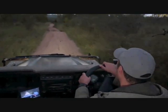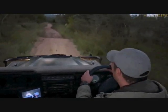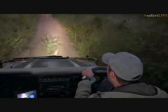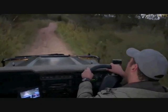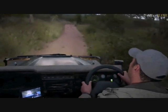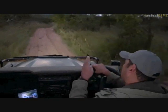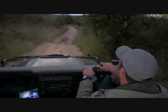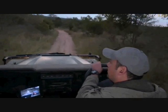My prediction, and again, it's never a good idea to predict anything in the bush, but I think he's going to walk through the central part of Djuma this evening, possibly go for a drink at the dam later tonight, and then move straight through towards Arathusa. That's what I think. I could be wrong. He could make a kill this evening.